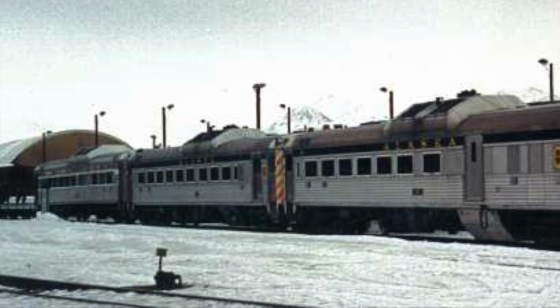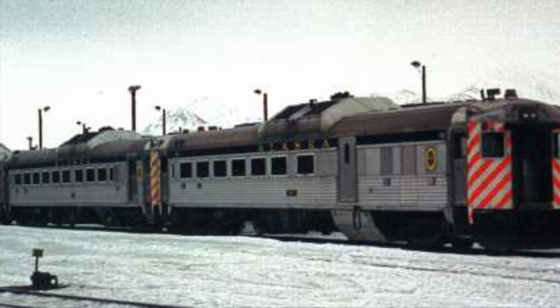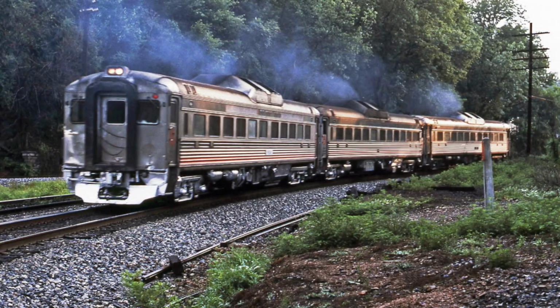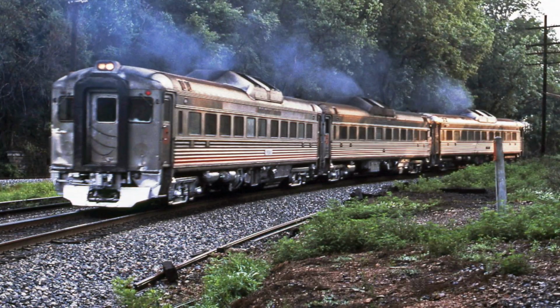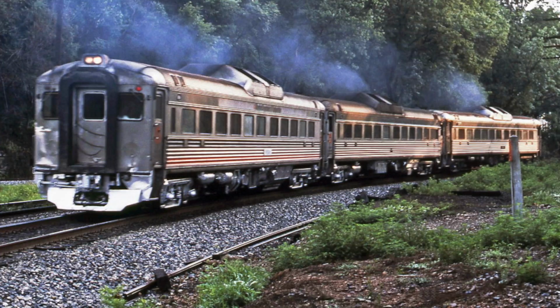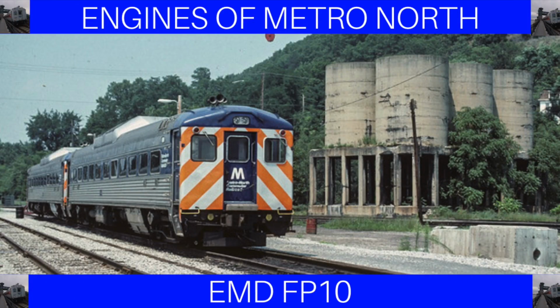Oftentimes, RDCs were the only passenger trains operating in most parts of the country. The RDCs lived on in commuter service, which Budd had never even designed them for, but they were perfect for it. Producing their famous smoke shows and burning their weight in oil, the RDCs live on. The RDC was so good that not even the people that made it can make it again, and nor can anybody else. And that is all about the Budd RDC.